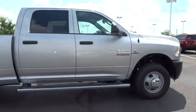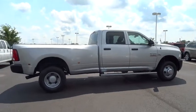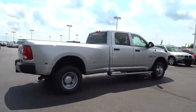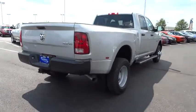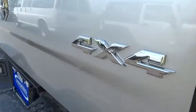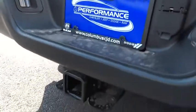Here are some of this vehicle's great options. Traction control, dual airbags, air conditioning, front power steering, four-wheel disc brakes, electronic stability control, power windows, brake assist, tachometer, tilt steering wheel, speed control, radio data system, four-piece floor mat set, low tire pressure warning.